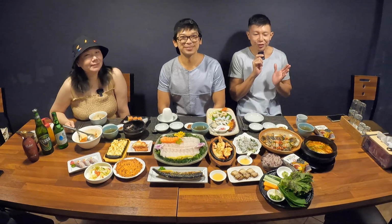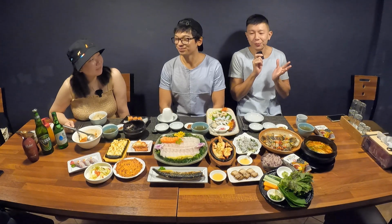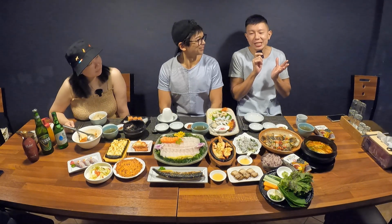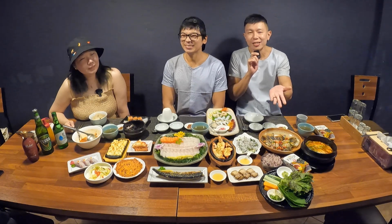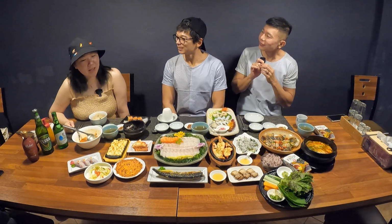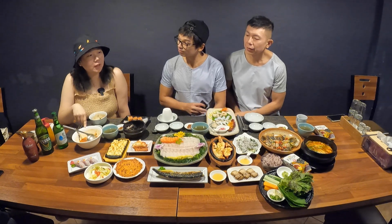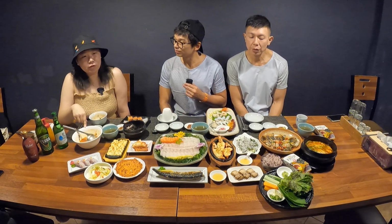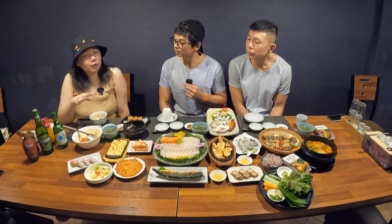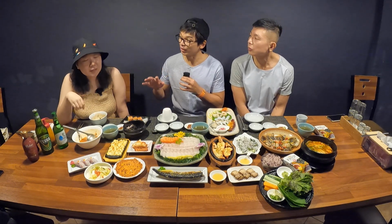So we just finished the bowl of sashimi soup. It's really very appetizing. It kind of sets the pace for us to stomach all these wonderful dishes that are presented right in front of us. Yeah, and remember in Korea, this dish is not so popular, even in the local sashimi restaurants. Usually you will find them at restaurants near the port, the sea port area. So it's not a common dish.